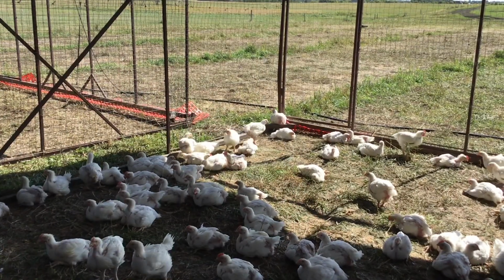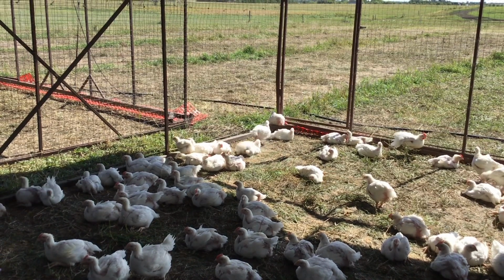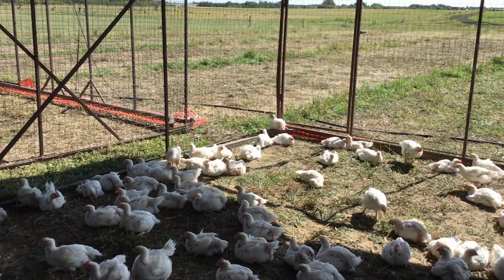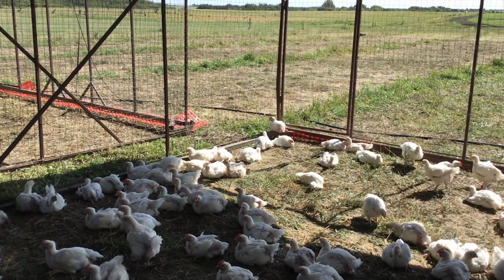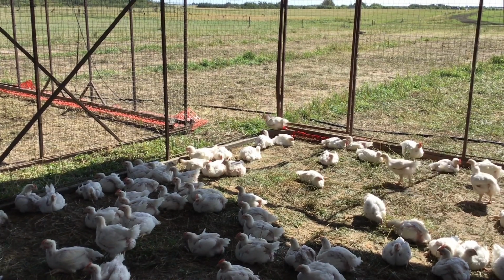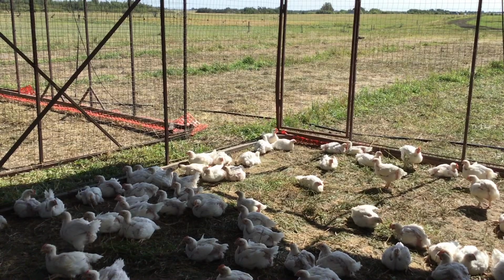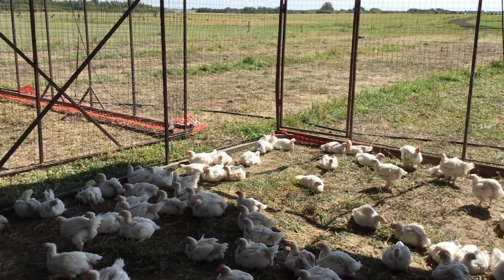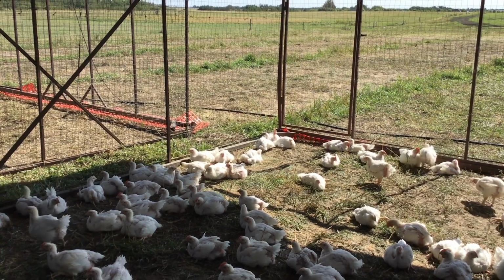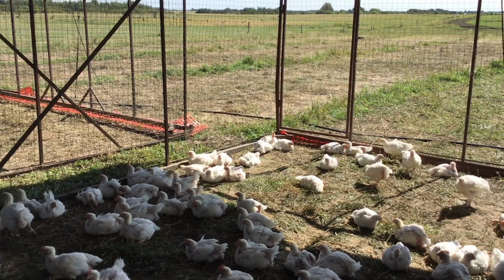You notice that the birds are out in the sun here, just loving the sunlight. We move these shelters ahead every day, so that the birds are always on their clean grass, always fresh, clean grass. And also, moving them from south to north, we get the sun in on top, into the shelter. You notice how the birds are just loving the sun. They're relaxing in the sun, preening themselves in the sun.